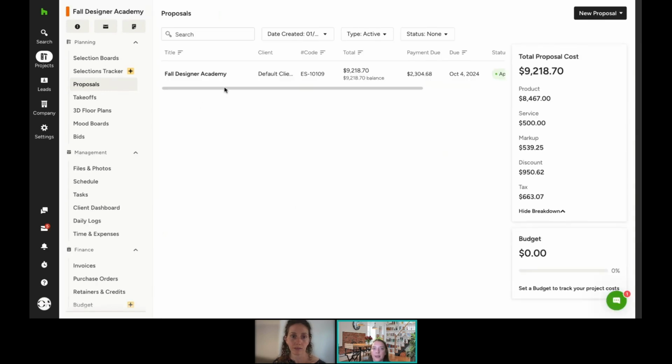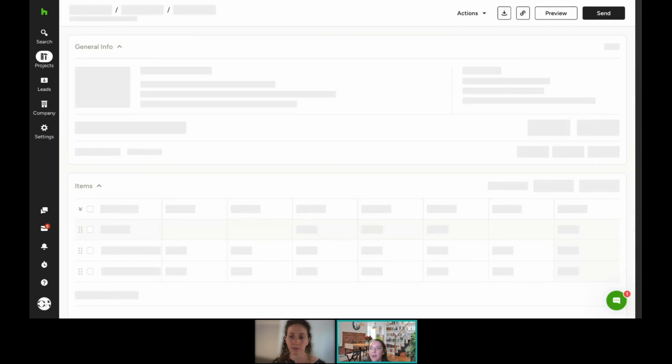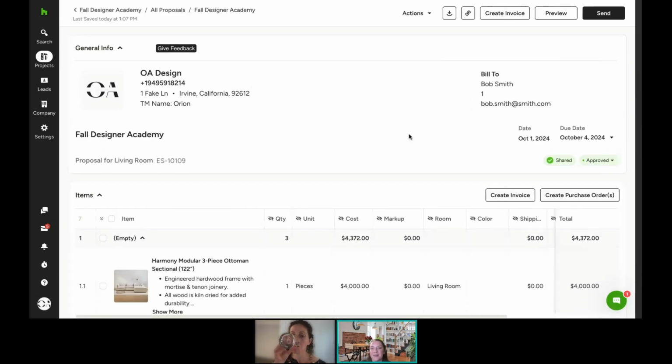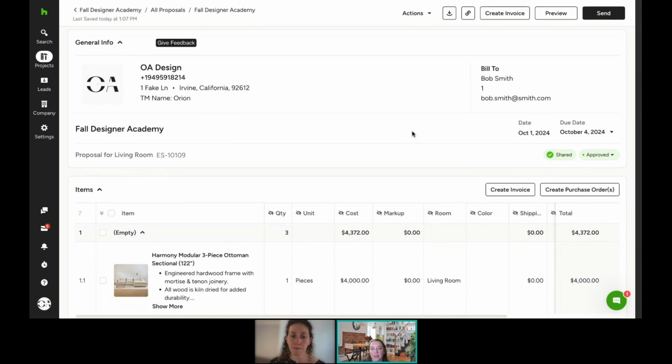Now you're going to see the proposal information. Status is approved. Again, it's going to just show me that date created. So I can click back into this. I don't have my online payments set up in my demo account. Towards the end, I can go and show you exactly where to set those up.